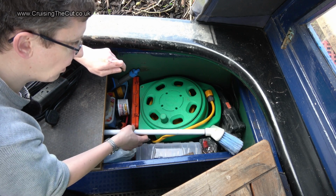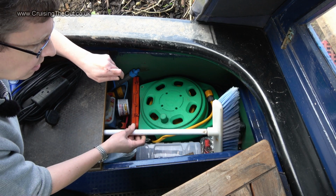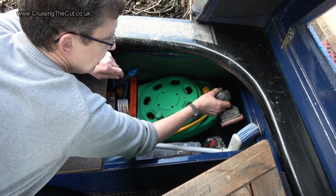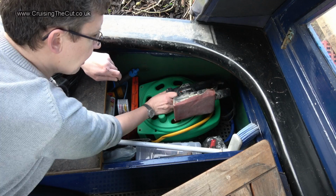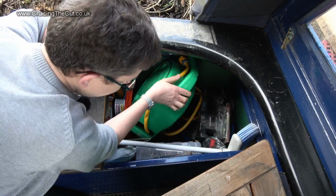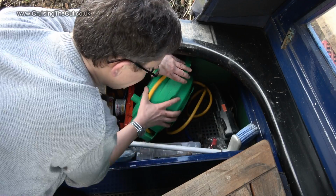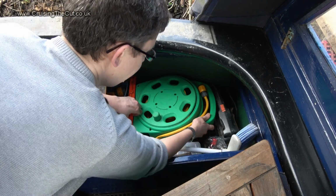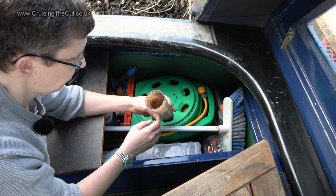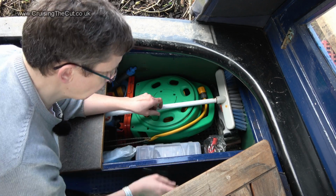The thing I couldn't get out earlier is a brush, and yeah, it doesn't obviously get much use because I'd forgotten what it was. I've got an electrical sander here, flat sander thing, Black & Decker, does the job I suppose. Underneath that, what's that? Something blue. Oh, it's just a bit of spare hose that the previous owners left in there and I've never got rid of. Got some old plastic cups which I use for washing paintbrushes in. Speaking of which, one rather manky paintbrush.